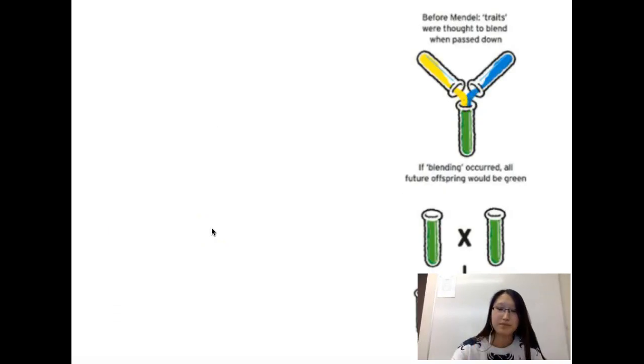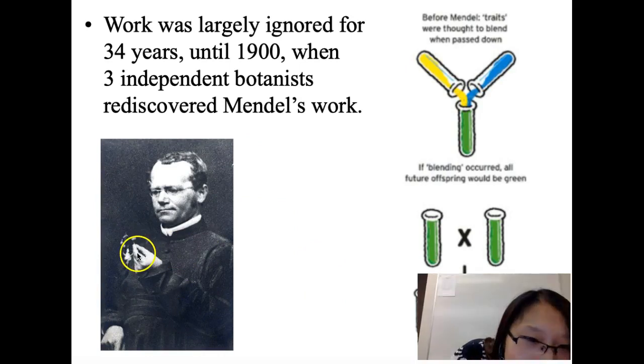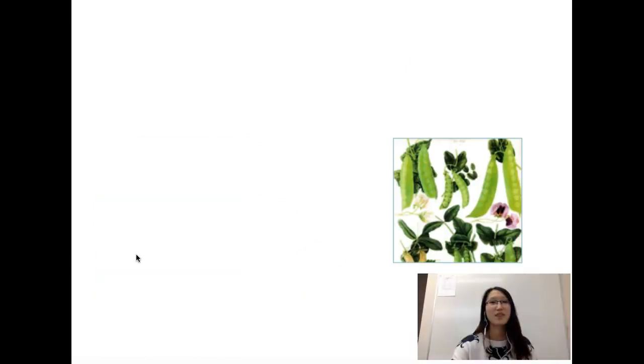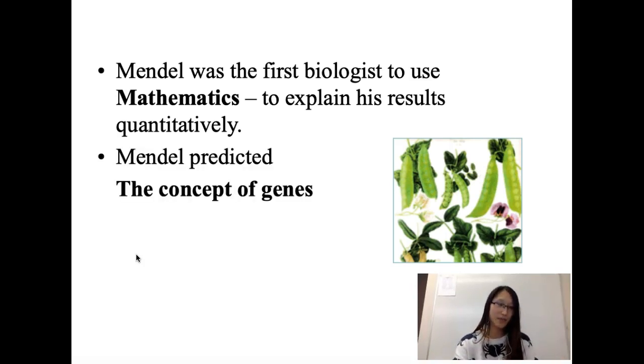All right? So here's the blending hypothesis again. Here's Mendel with, I have no idea what he's holding. Anyway, pea plants. Mendel also used mathematics to explain some of his results. As you know, when we do Punnett squares, we talk about ratios, we talk about percentages, we talk about the predictions of what the offspring are going to look like. So Mendel did all of that. That's how we know how to do it.